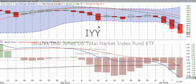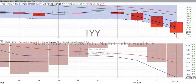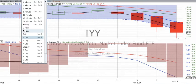What's really going on in the market? Well, we always start with IYY, which is the total market. It's an ETF that tracks the entire market. What do we see happening? Well, we see three two-day candles, strong downs. Now, technically for the day, the market was up 0.16%. We're well below our two-day trend lines, which we've connected three candles.